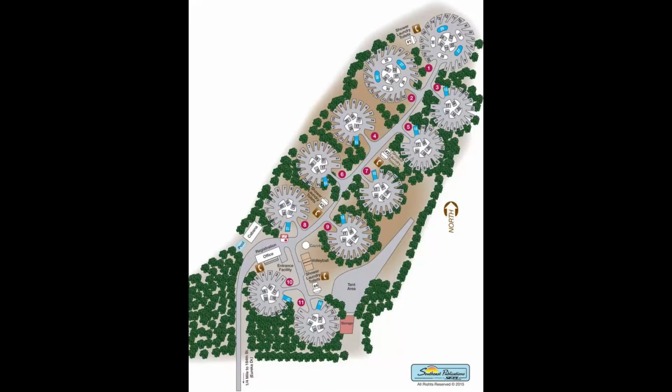There are 11 loops, which are called pods. Each pod has 20 RV lots. There's 15 around the outside and 5 in the middle, with one designated ADA spot, which is number 15. When you drive into the pod, number 1 will be on your right hand side, and they'll correspond all the way around.